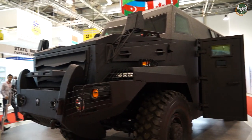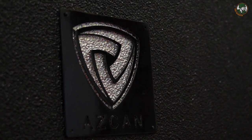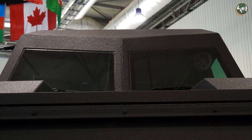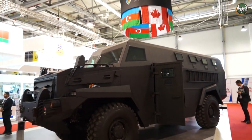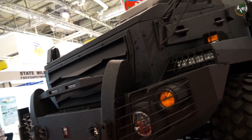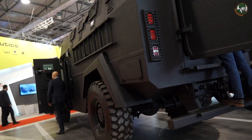All of the materials as well as the assembly are certified and meets all of the international standards. We have dual layer ballistic here with the composite material inside those two layers. This vehicle is equipped with the central tire inflation system. This vehicle is a multi-purpose vehicle that can be customized to different purposes, such as armored personnel carrier, medical evacuation unit, as well as command control unit.